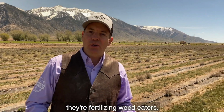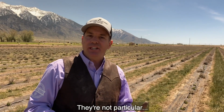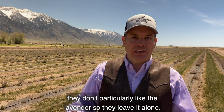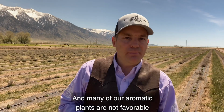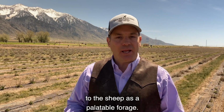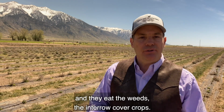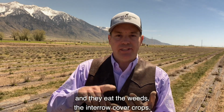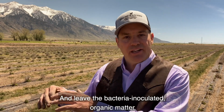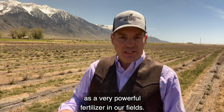They're fertilizing weed eaters. So they come through and they weed our lavender. They don't particularly like the lavender, so they leave it alone. And many of our aromatic plants are not favorable to the sheep as a palatable forage. And so they leave our aromatic plants alone and they eat the weeds, the inter-row cover crops, and leave the bacteria-inoculated organic matter as a very powerful fertilizer in our fields.